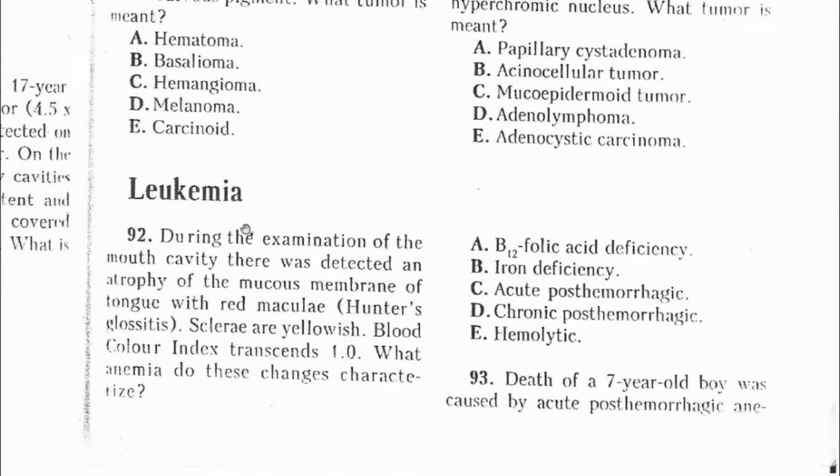Okay, 92. During the examination of the mouth cavity, there was detected an atrophy of the mucous membrane of the tongue with red maculae, that's Hunter's glossitis. Sclera are yellowish. Blood content 1. What anemia are these changes characteristic of? This is definitely a vitamin deficiency. And by vitamin deficiency, we are talking about what? A. Folic acid deficiency. So that is your answer.